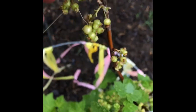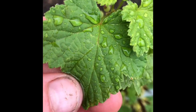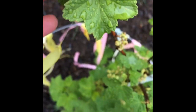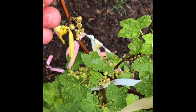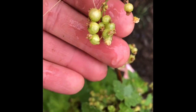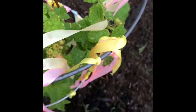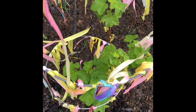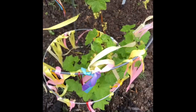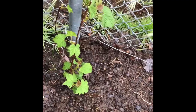But look how similar this leaf is. This is called a currant, so it's got a much smaller leaf. It blooms much earlier, but look at those little teeny currants. And they'll attract all the different types of birds in this area. And these are all native berries. This is one here. So I've got 3 different types here.